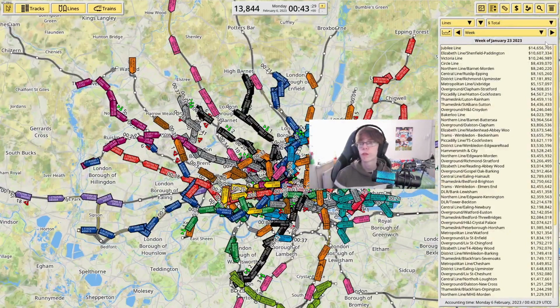The Barnet to Morden features Bank, King's Cross, Euston, so obviously those are going to be fairly high up because they're all terminus stations. Yes, Bank counts as a terminus station because it serves the DLR.